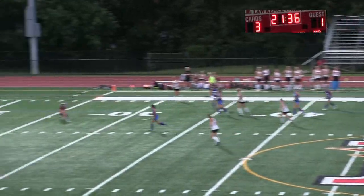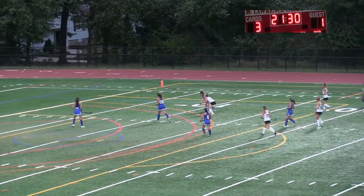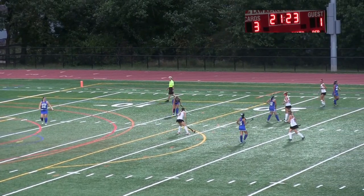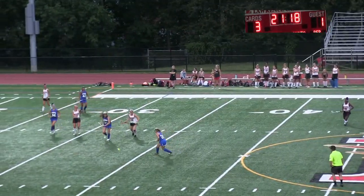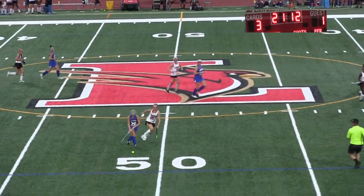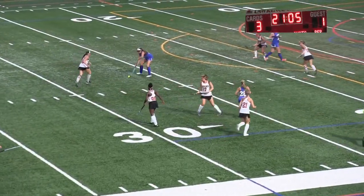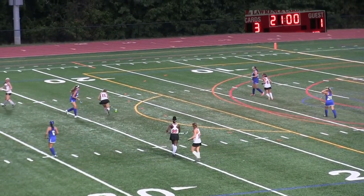Once again, Lawrence with the ball, send it down the field. Hightstown defense is there. That'll be Hightstown ball. Shot up the center. Hightstown with possession as they go on the offense. Hightstown ball. Lawrence breaks up the play.